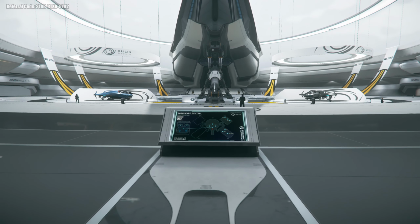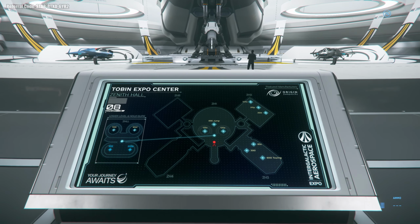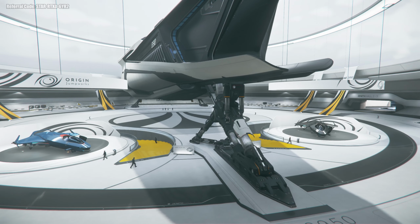Origin Jumpworks is the maker of all the luxury ships in the verse. And when we say luxury, we mean it. If there's a vessel you can think of which has a luxury setting, then these guys are the ones that make it. And boy, do they make it look good. Here's Hall 1 today, and this is how we'll tackle the first set of ships.